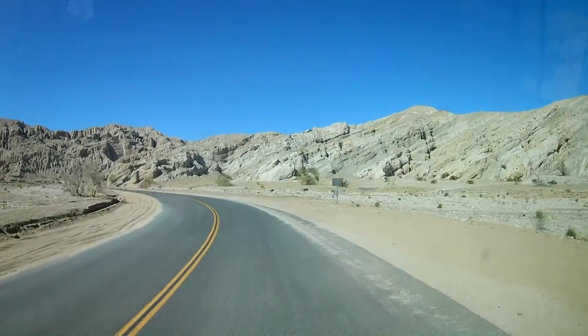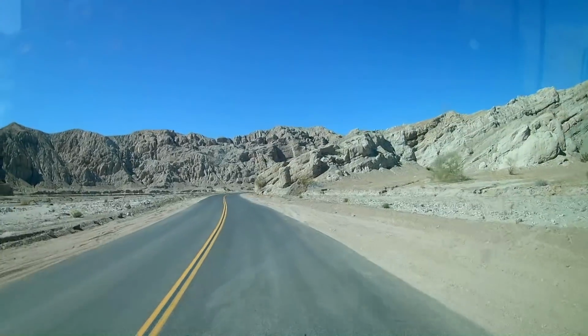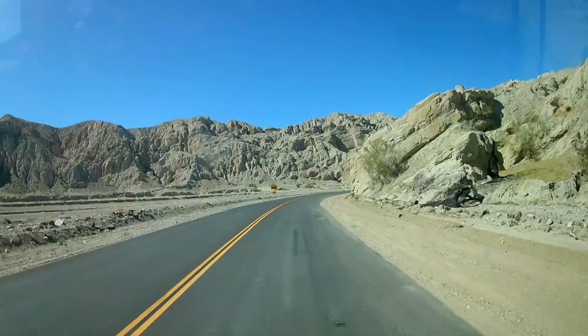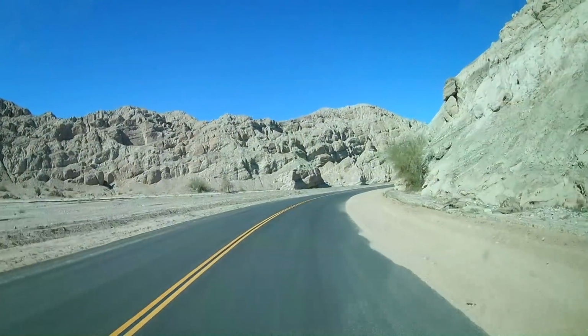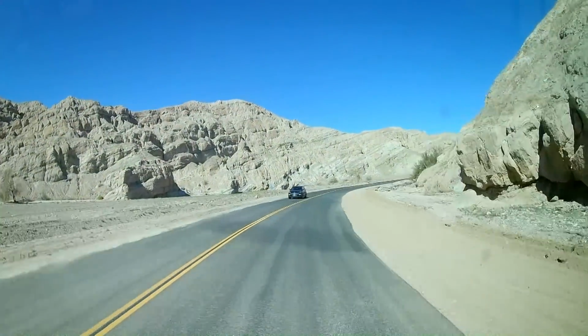Now the dangerous part here of this road is a lot of sand is blown onto it, and I think if you come moving through here in a car or truck too fast and you hit some of these sandy areas on the turns, it probably wouldn't take too much to spin out and lose control. But I think we're okay in the Bounder. We're just kind of cruising along.